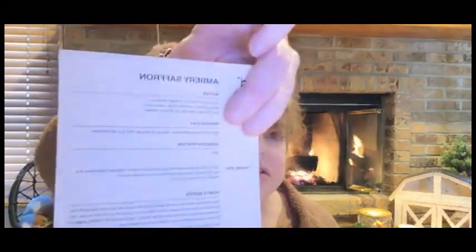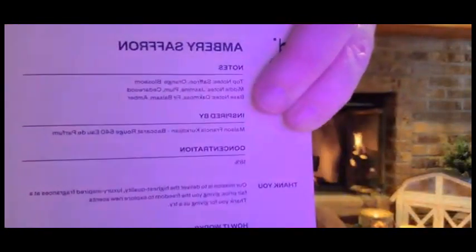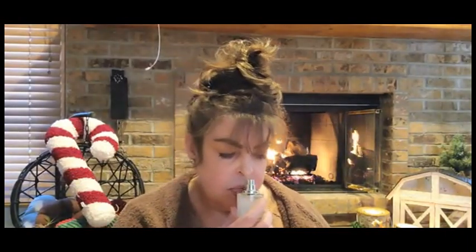Our last perfume is Amberry Saffron. It is $49 and it retails for $325. It is inspired by Maison Francois. And I will show you this because I don't want to butcher that name. Okay, so. So good.